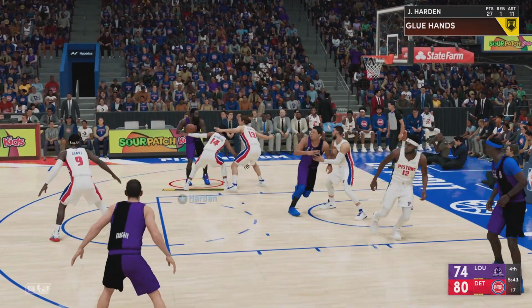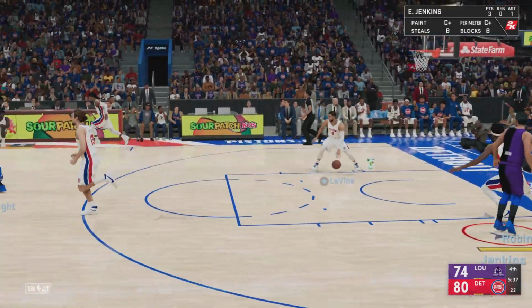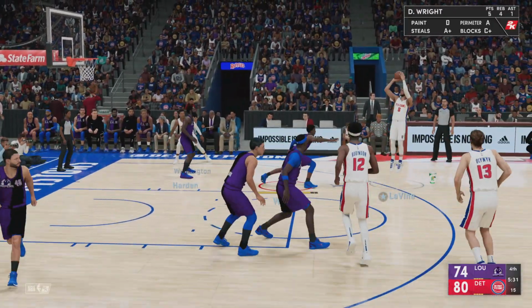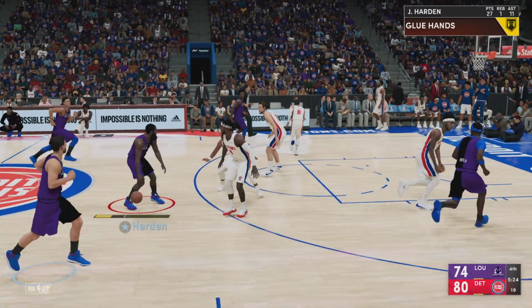And Harden gets the double team. Back to Wright. Launches a three. Rebound Detroit. Robinson's got 8 rebounds in the game. The Pistons leading. Pass to Washington. Here's LaVine for three. No luck on that one. And I'm surprised that didn't go down. I mean, I'm sure he is too.